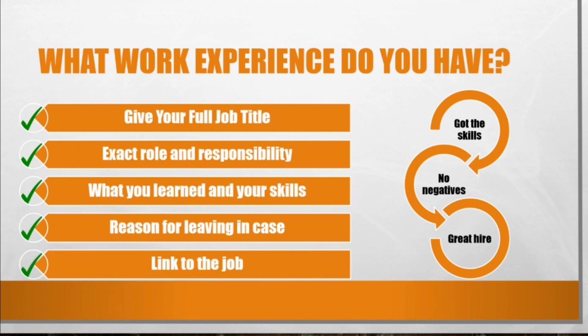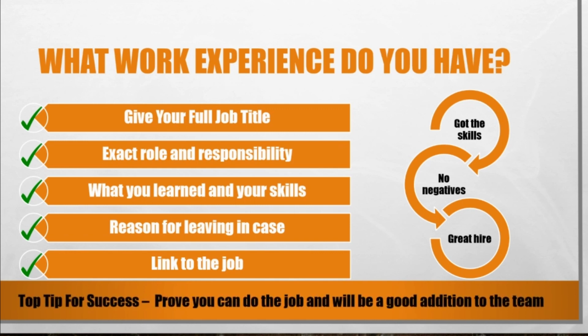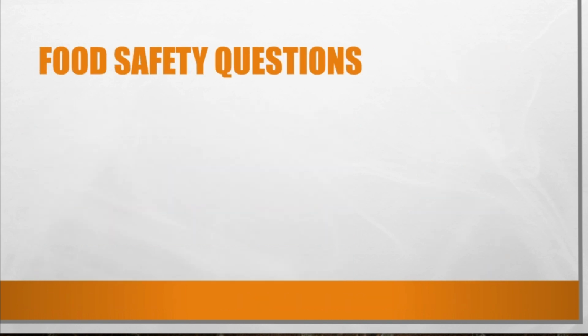And then you always link your experience to the job. So if you've got a previous role, say how that job is going to make you better at doing this job. So tips for success: prove that you can actually do the job, and that if they hire you, you can actually do the job effectively, and that you're going to be a good addition to the team. That if they take you on, their team's going to be stronger. And that's how you pass this one.